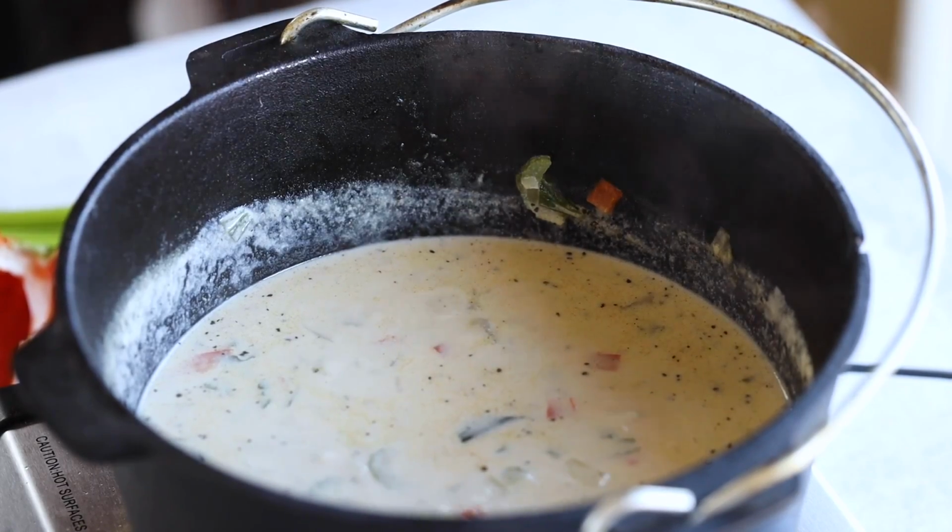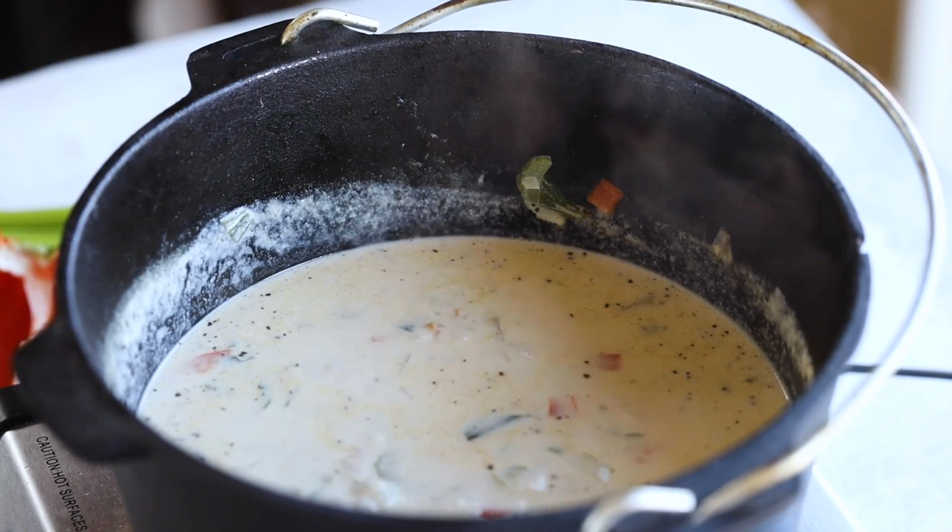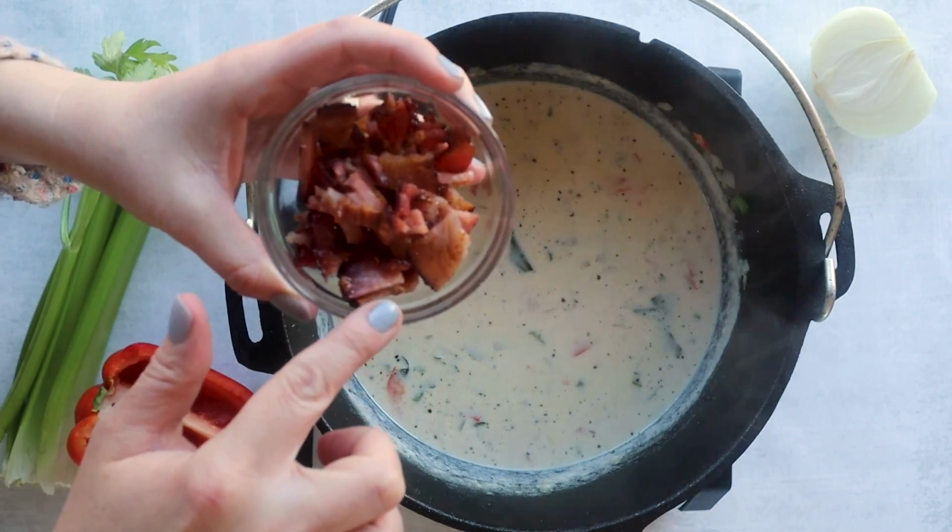Bring it to a boil and then let it simmer for around 15 minutes. Another option is to top this with some crumbled bacon. It's super delicious, but it does add an extra expense onto your keto $5 soup. And actually, when I calculated out the cost of this soup recipe, it's actually less than $5.